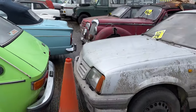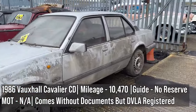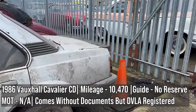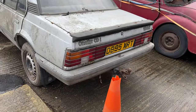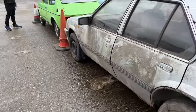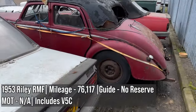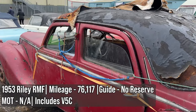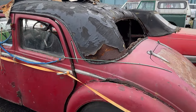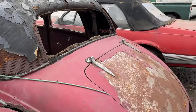That diesel Cavalier there? I don't know. Just stick a key in that and start it up. CDI. Yeah. And next to it, the Riley that you were looking at. Oh, yes, the Riley RMF. I think being sold as more of a parts vehicle than a restoration, but it's up to the buyer, obviously, to do what they want.